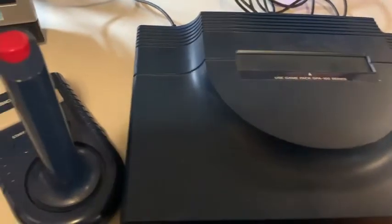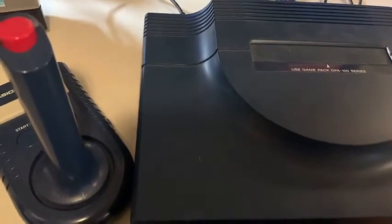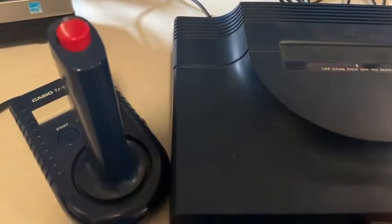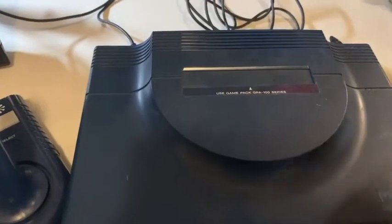I know that's kind of pricey, but this thing is a very uncommon system, and I like collecting older game consoles that never released here in the West. So let's take a look at some of the games.